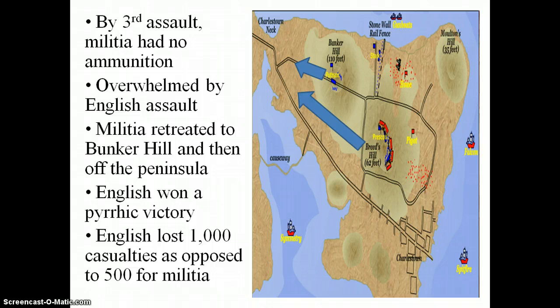Their victory was seen as a Pyrrhic one, in reference to the Greek military leader Pyrrhus, whose military victories cost the Greeks many lives. The English had lost 1,000 soldiers killed or wounded, as opposed to less than 500 casualties in the colonial militia.